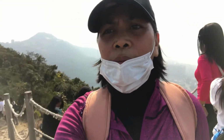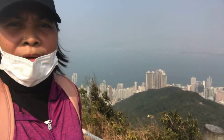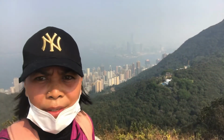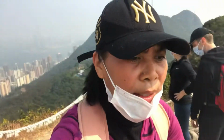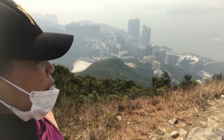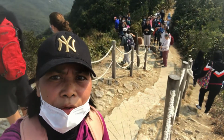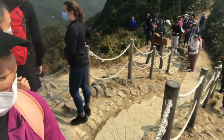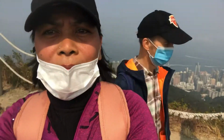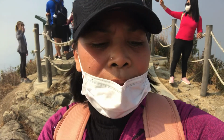Sorry, people are busy taking photos and videos. Who is here? Who is there? And then the harbor side. And this is the Pok Fu Lam side here. That way. So they are busy taking photos and taking videos. It's quite hot. It's 6 kilometers, like a hill climb.